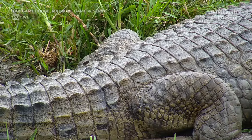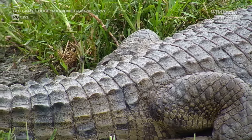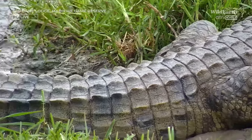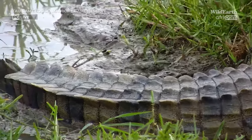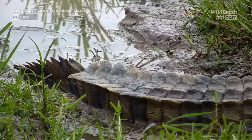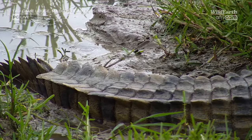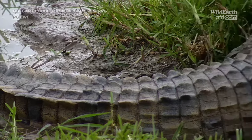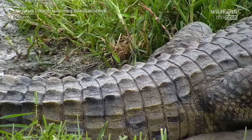Martin has asked, can crocodiles hold food in their bellies for an extended period like snakes? Thanks for your question, Martin. No, not to my knowledge, and certainly from a childhood spent keeping a bit of a collection of reptiles and snakes and things like that, it's actually not good for reptiles to sit for long periods of time with undigested food in their bellies.